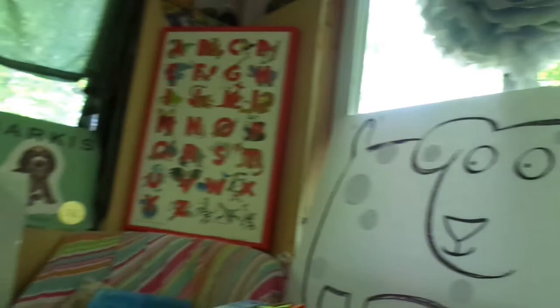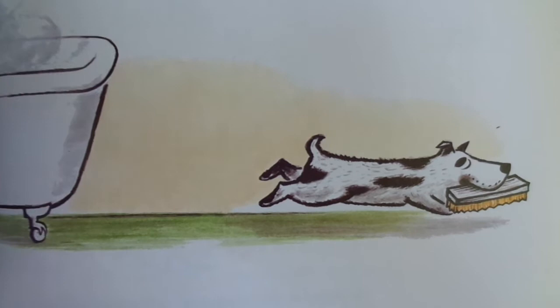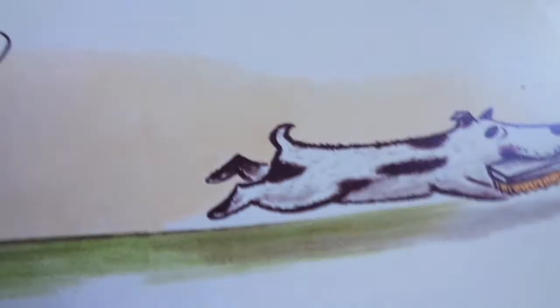Okay, we have one more story, and this story is called Harry the Dirty Dog. Harry was a white dog with black spots who liked everything except getting a bath. Now, a lot of dogs do not like to get baths. So one day, when he heard the water running in the tub, he took the scrubbing brush and buried it in the backyard, and then he ran away from home.